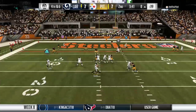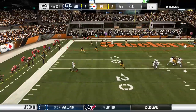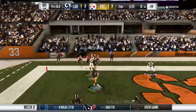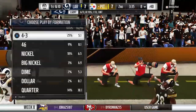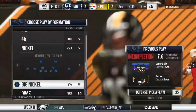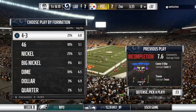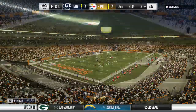Here we go on 4th. Goff being chased out left. And that is going to be incomplete. Boy, it looked like he had it and dropped it. And this Steeler defense able to come up with a stop. So a tough pill to swallow there. A would-be touchdown pass in and out of his hands on 4th.